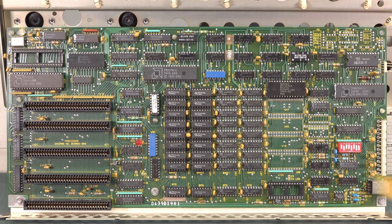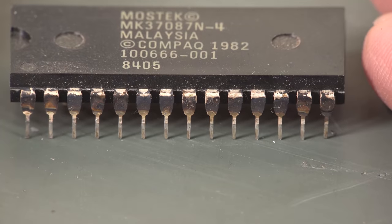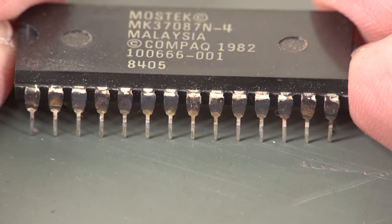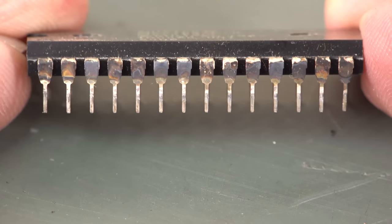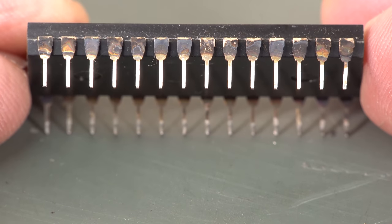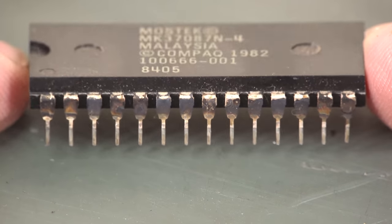And we're probably reading the ROM as well. But yeah, I'll just reseat them all. And maybe it was just a socket problem. And as you can see there, the pins are a little bit crusty, aren't they? That's what happens with age. Of course, they're nice and shiny where they go into the socket, but geez, they have not aged well.